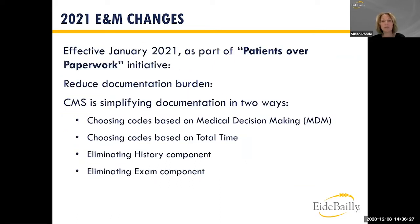So starting January 2021, as part of the Patients Over Paperwork initiative, CMS is going to try to reduce that documentation burden in 2 ways. From now on, starting in January, you're going to be able to choose your code based on medical decision-making or total time. And we're going to get into each one of these, so don't worry. But again, medical necessity is going to be the overarching criterion, but we will be able to choose our code now based on medical decision-making or total time.